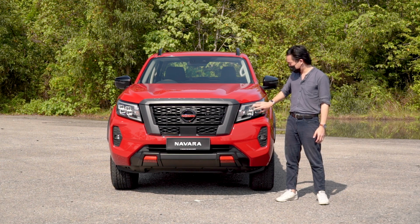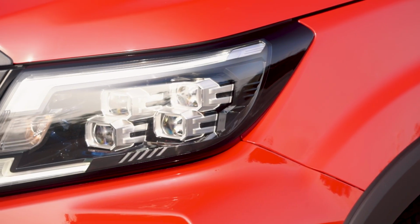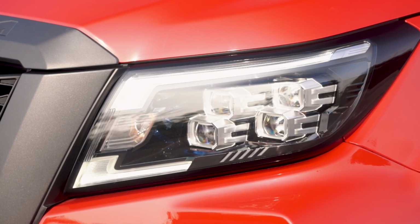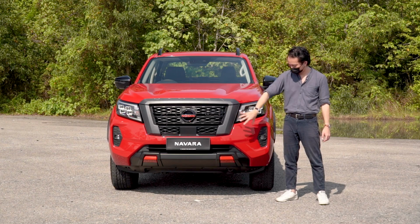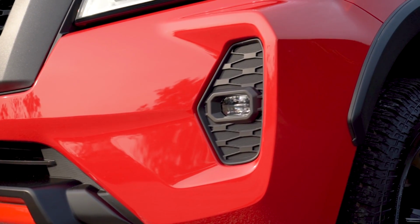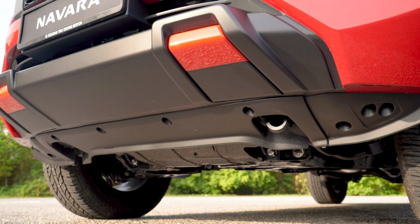Also new is the headlights. These are LED headlights with these cube-style projectors over here, and you've got this C-shaped daytime running light over here. Still uses bulbs for indicators, however. The bumper is also sportier. You've got this X shape that goes across the front end, and you've got this vertical fog light surrounds down here, as well as a big sort of protective skid plate.